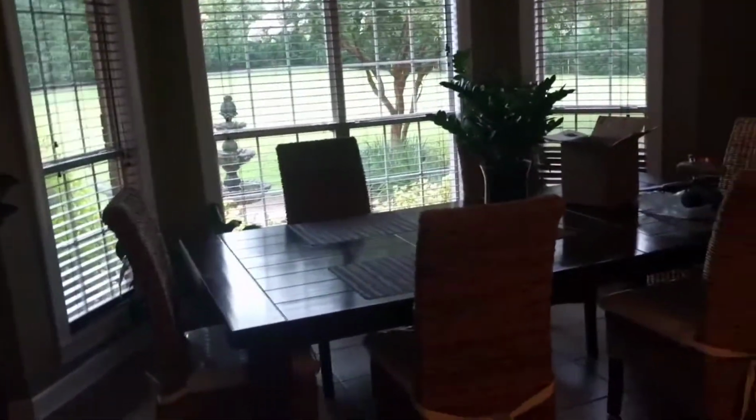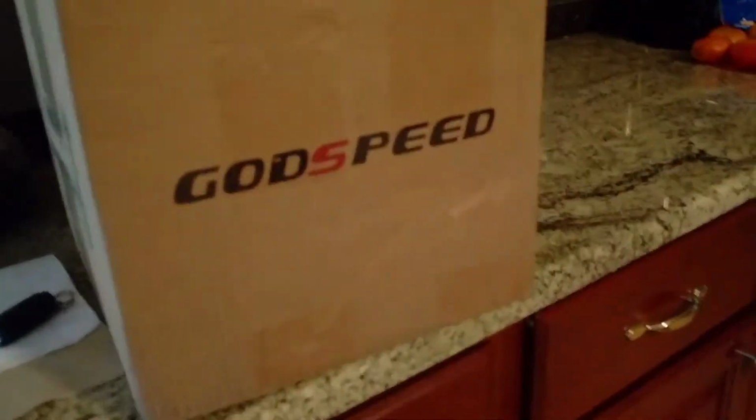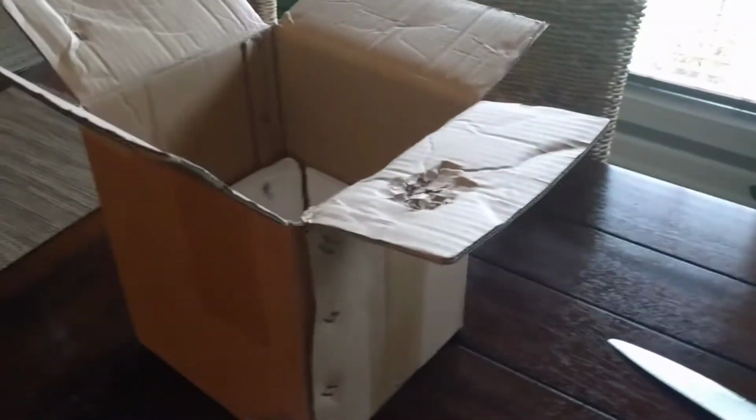Actually, for the price that I paid for the turbo, it was $240. I mean, it's a Godspeed TX6062. Spec wise, it should be the exact same thing that I'm running right now. About the same size.